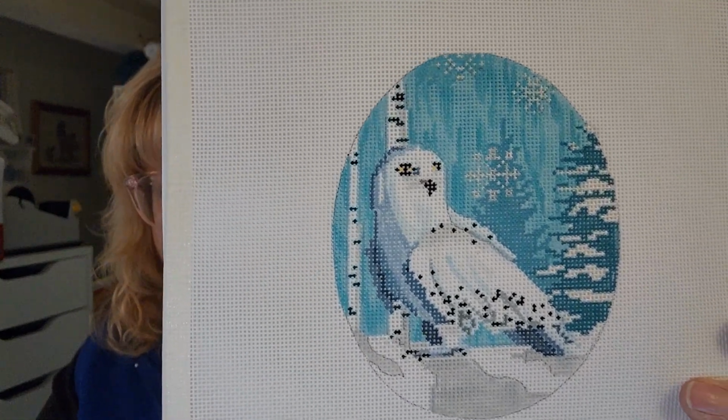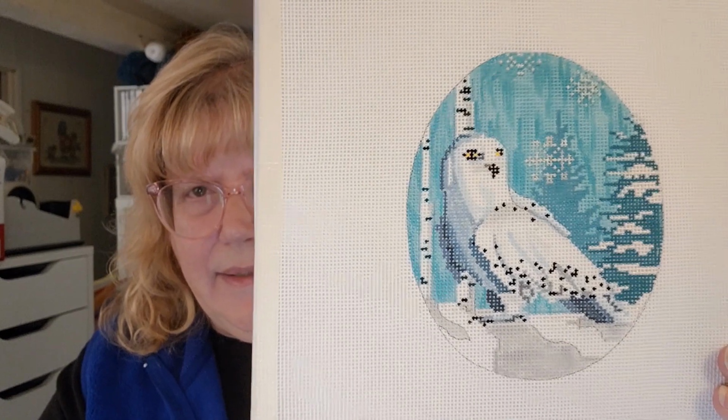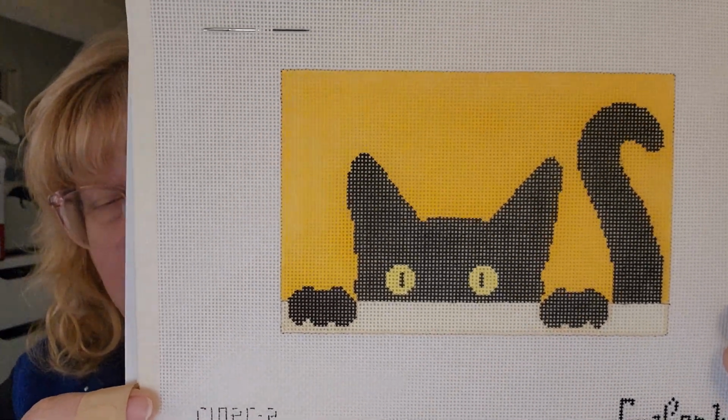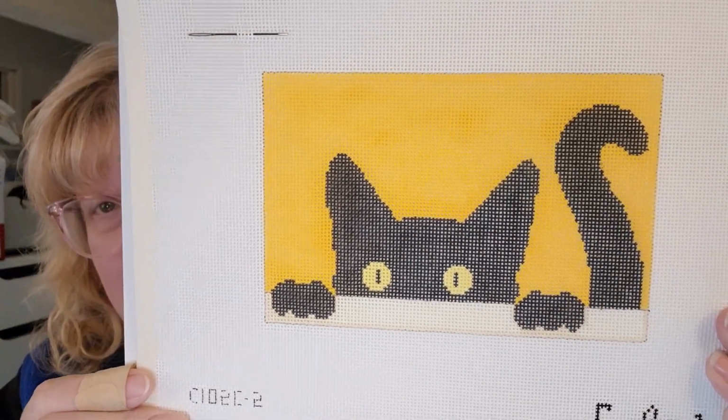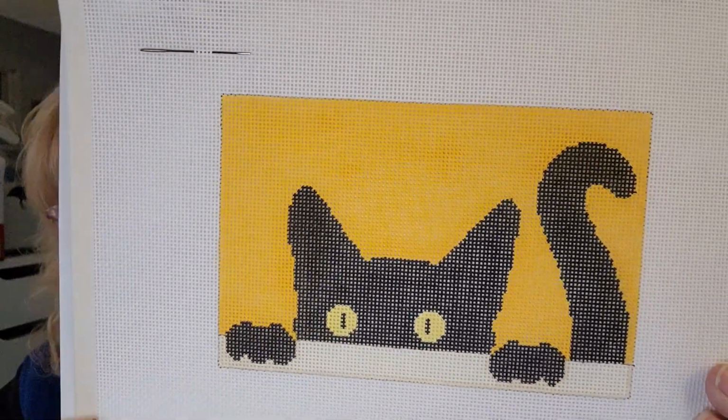And then I found this beautiful winter owl. I think that is so pretty. I love owls, and I think he had this one done in the shop. I saw it and just had to have it because it's so pretty. And I was looking through his Halloween stuff. I love cats, and this one looked like fun. It will only take a few colors, and I'll do some kind of a pattern for both the cat and the background. Not sure when I'll start any of these.